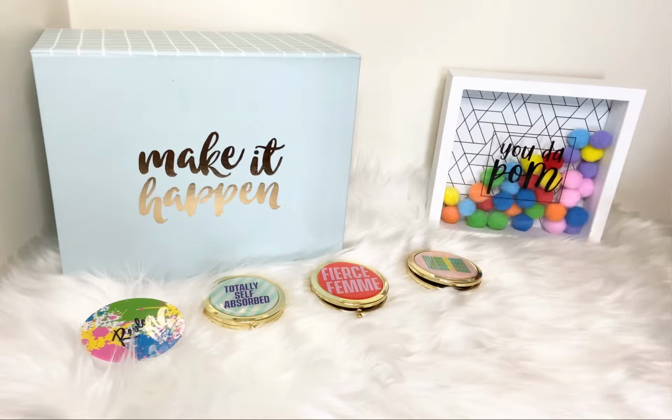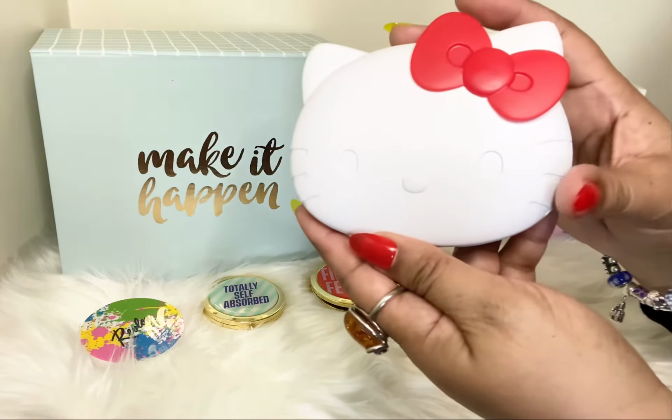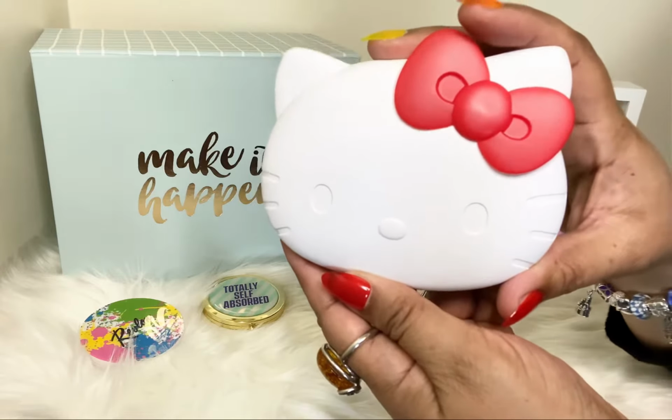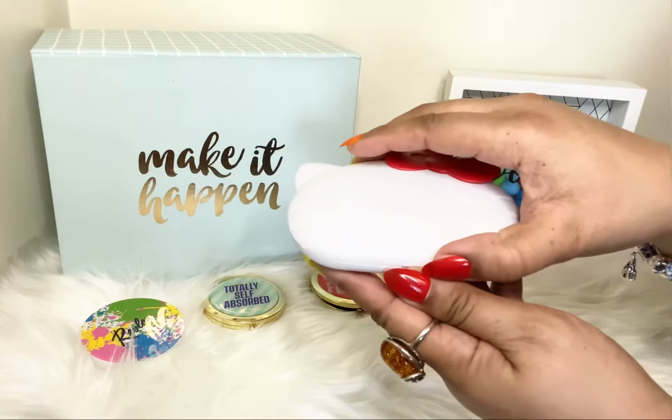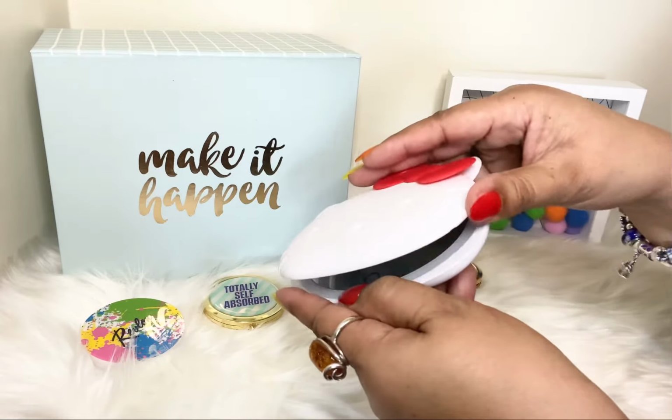Okay, moving on to another brand. Now we're getting into the middle range, you guys. In the middle range, I have this one by Impressions, and this is a Hello Kitty one. It's by the company Impressions, you guys. Let me go ahead and open her up, and this one is lighted.